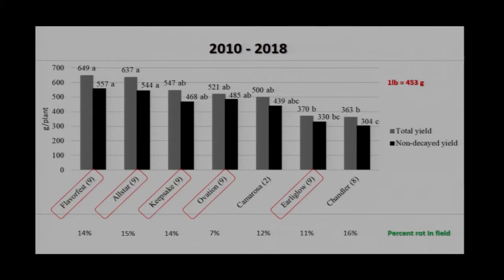So the cultivars that are boxed in red are cultivars from our program. And the numbers behind them are the number of years of data that went into this slide. 9 years. Camarosa we've only evaluated for 2 years for yield. On the bottom here is the percent of rot that occurs in the field. You see, with each cultivar, there's two bars. The bar on the left has to do with total yield, and the bar on the right for that cultivar has to do with the amount of yield that's not rotted. So down on the bottom, 14.5, 15, 14, 7, 12, 11, 16% rot in the field. And then before you saw the slide about rot in storage.